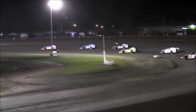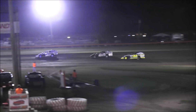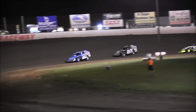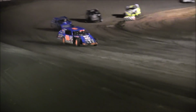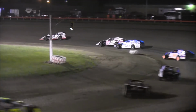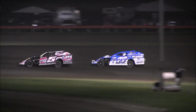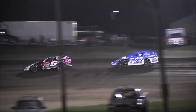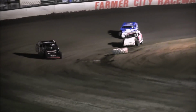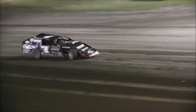It's Ryan Unzicker, your leader. Stephen Brooks in 2nd. Joe Rokos trying to apply some pressure on the 5 of Stephen Brooks. He takes a look to the inside as they roll out of turn 4. And trouble for Kenny Wallace. Kenny Wallace pulls the 36 machine pit side, so tough break for the 36 car. But up top, Ryan Unzicker has led every lap thus far here in B main number 1.